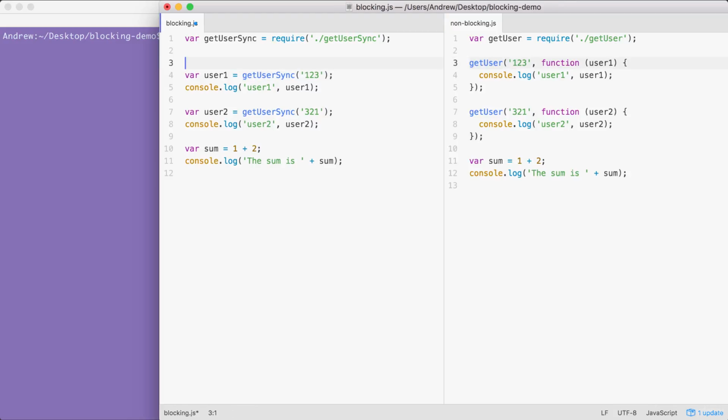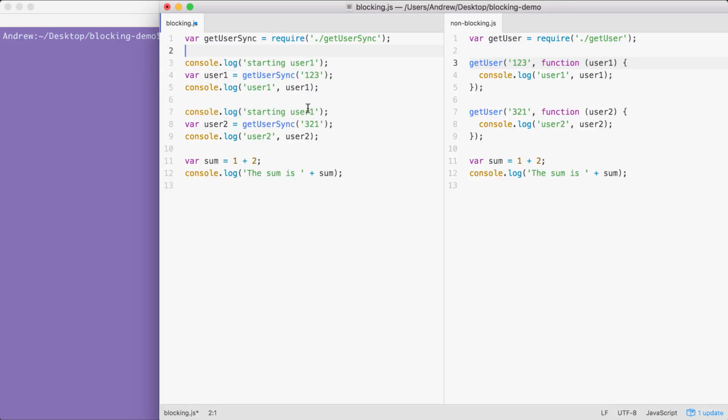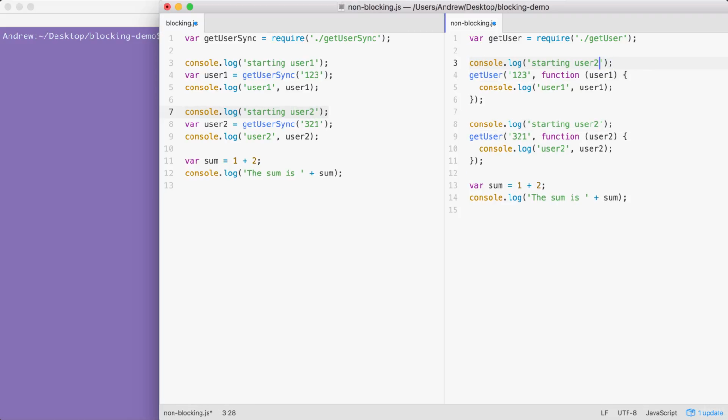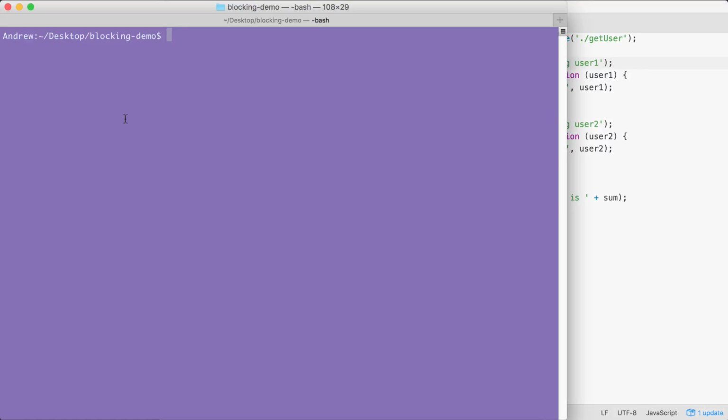Now to simulate and show how things work, I'm going to add a few console.log statements right here, starting user1, starting user 2. This is going to let us visualize how things work over inside of the terminal. I'll have starting user 2 and starting user 1. Perfect. Once again, as I promised, this is never going to come up again where you're just watching me magically create code. For now, though, we're going to start by running the blocking file over in the terminal.